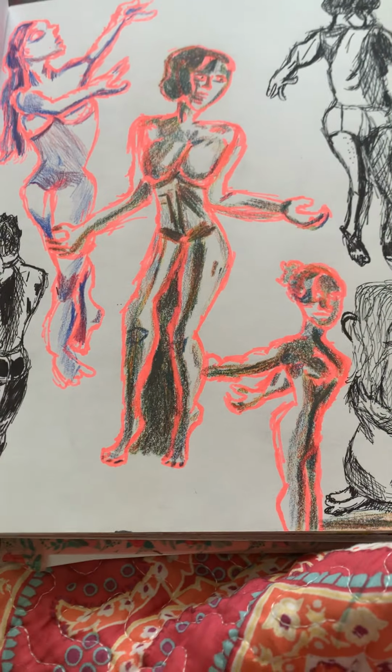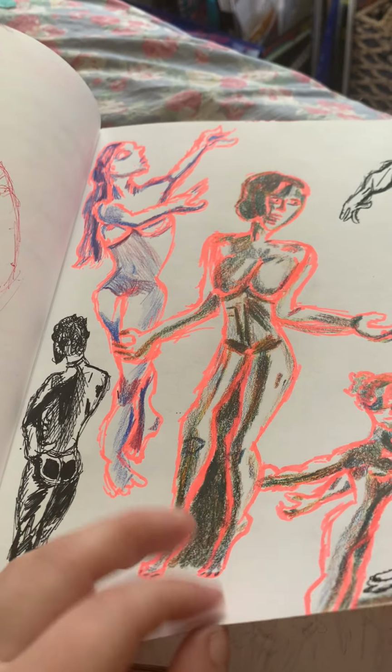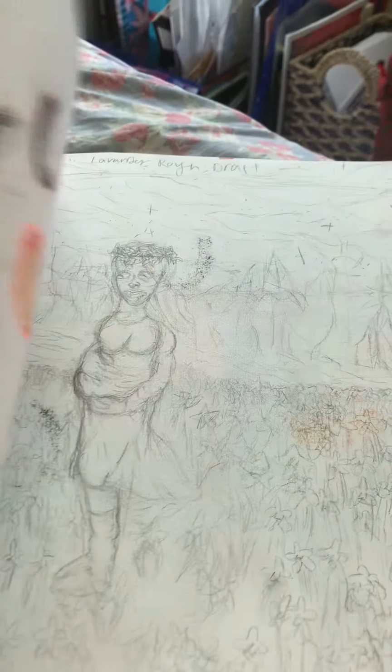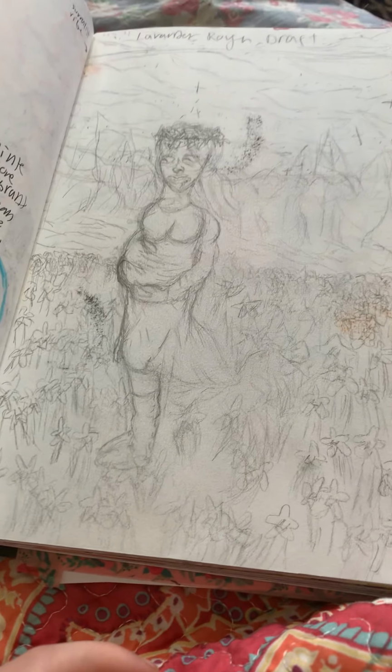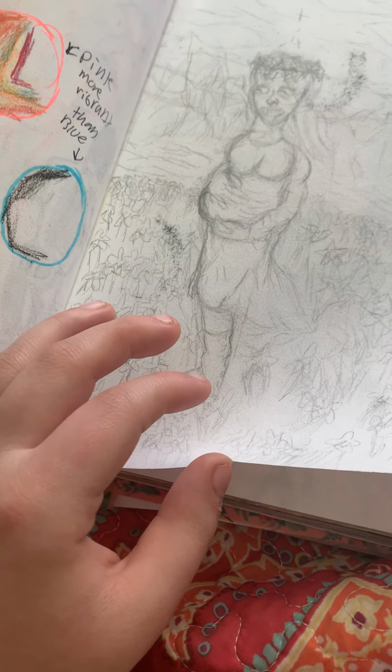Here we have more drawings from Line of Action. These are some drawings that I did with highlighter and multicolored pencils for shading, and I really like how the highlighter sketching looks. So I might have to do more sketching in highlighter because I really like that. These are just some random swatches. This is a rough draft of a drawing that I have yet to finish, but I want to finish, of my OC Lavender, but she's in a field of flowers and she's pregnant.